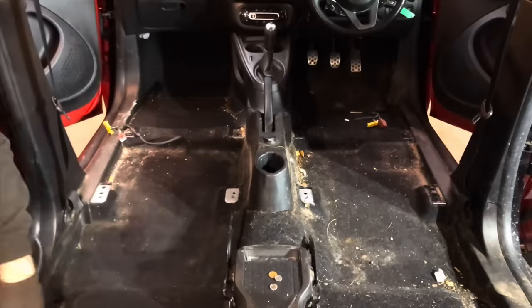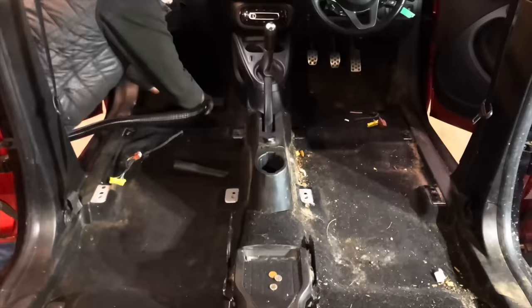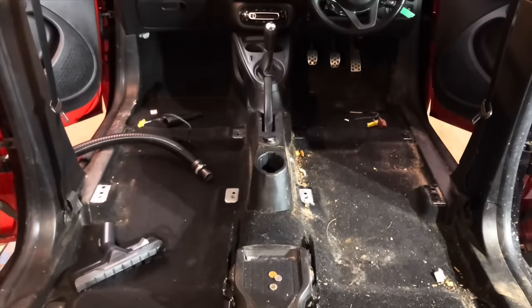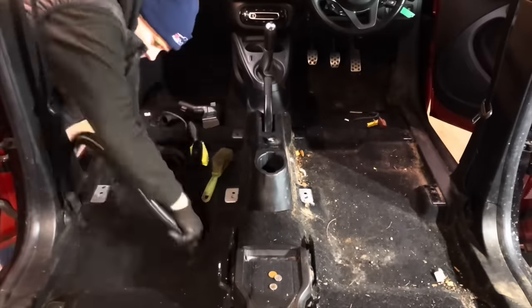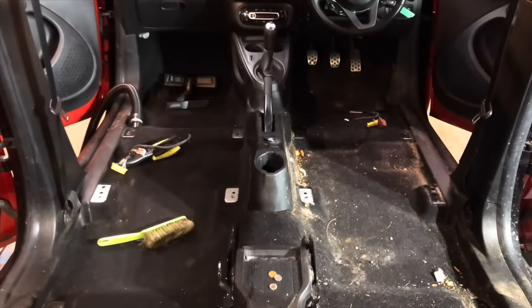So poor Chris, I really, really genuinely did get off lightly here from cleaning out this car. It's got a bit of a pong to it. And as you can see, he's trying everything there to get up that dog hair and get everything removed. I think in this next little clip, he goes to an extreme to actually remove all of the dirt and debris out of that carpet.